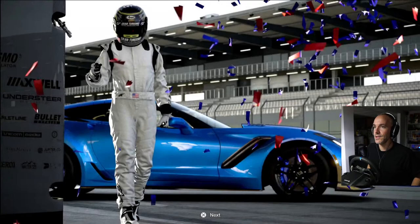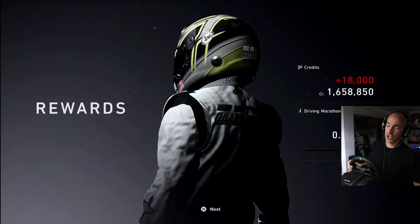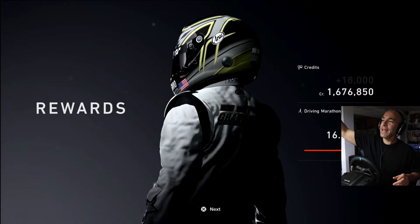18K, made back 10% of the money that I spent on that car. Maybe a little bit more actually. I actually like Hot Wheels Unleashed better than Mario Kart, which could sound a little crazy. You raced 16 miles there. But this game I love. I love simulation style games. Gran Turismo, especially with the wheel, it's hard to go back to playing regular games after that.